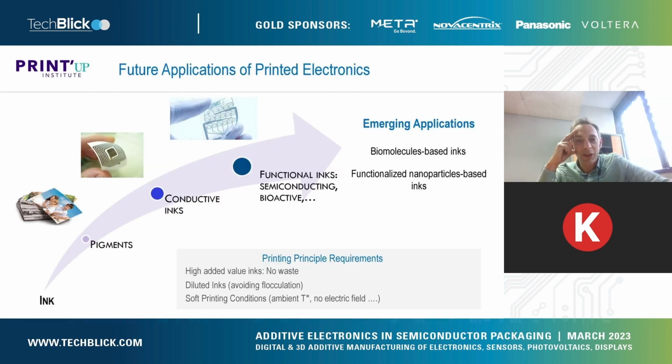Clearly, I am a chemist, so I think that the ink is at the center of the story of printed electronics. At the beginning, we have just pigments, and you can print pictures on paper. But at the beginning of the 20th century, conductive inks became available. Now it's possible to implement simple electronic components in everyday life objects, such as tags, conductivity sensors or pressure sensors. But nowadays, we have very functional inks based on semiconductors and bioactive molecules.